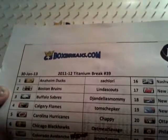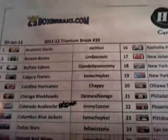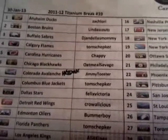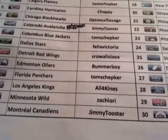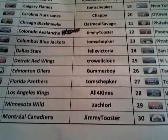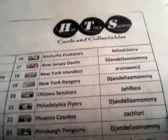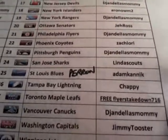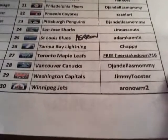Here's our list for tonight. And yes, I ran out of paper, so I'm printing on the back. I've got Zach and Lori, Linda Scouts, DJ and Ella's Mommy, TJ, Chappie, Oatmeal Savage, welcome back, buddy. Jimmy Tooster, TJ, Phyllis, Crow, Bummer Boy, Chuck, which is giving Chuck his 10 streak. So Chuck will get a free team in our next box break on Friday for completing his 10 in a row streak. Congrats, Chuck, and thank you. Moving on, Matt, JehRoss with the Sens, Linda Scouts, there's Adam with the Blues, Chappie, and Flyers Takedown won the lease for free in our last box break.